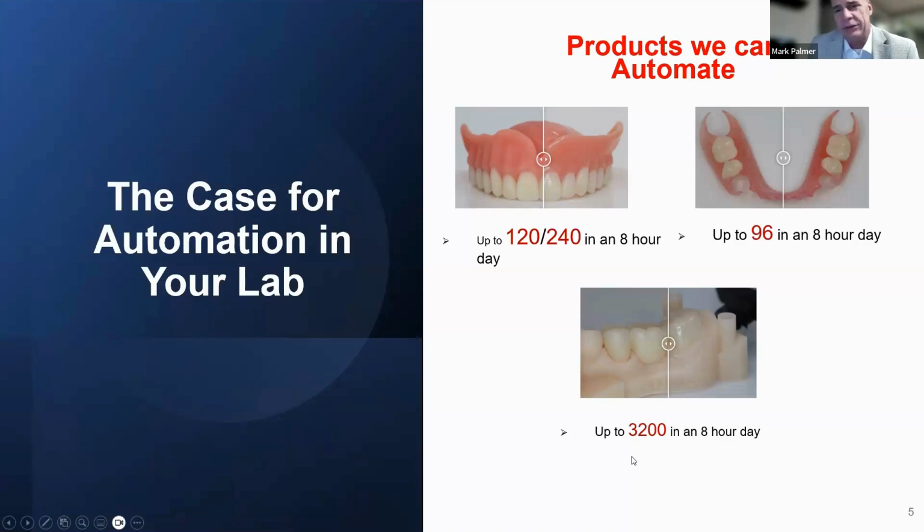I had a laboratory actually that uses this. They don't do glazing anymore. Their doctors love it. They're using it for finishing all their zirconia. And in our LMT magazine, I put one of our ads in there that said, if you're doing at least 50 crowns a day, the ROI works out for you to actually have a benefit by utilizing this machine over the labor that it would do.